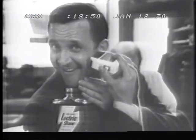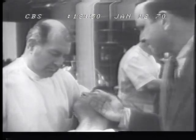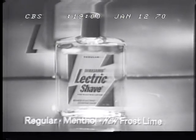lubricate your face and give you a close, comfortable shave. So, a shave that feels barber close with your electric razor? Sure enough. Look for the big L, first letter in.